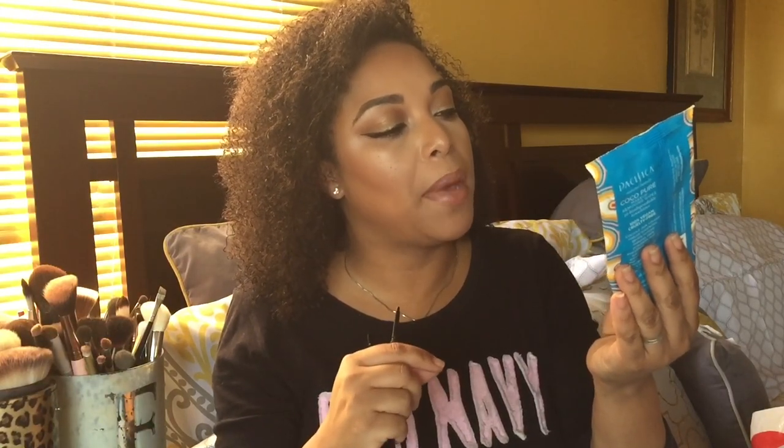So this is the Pacifica Coco Pure Makeup Removing Wipes. This is a toss. Those were not good wipes. Those probably, next to the Wet n Wild wipes that were pretty horrible, those were bad. Yeah. Those are good for swatches, but no. There's so many worth the money.